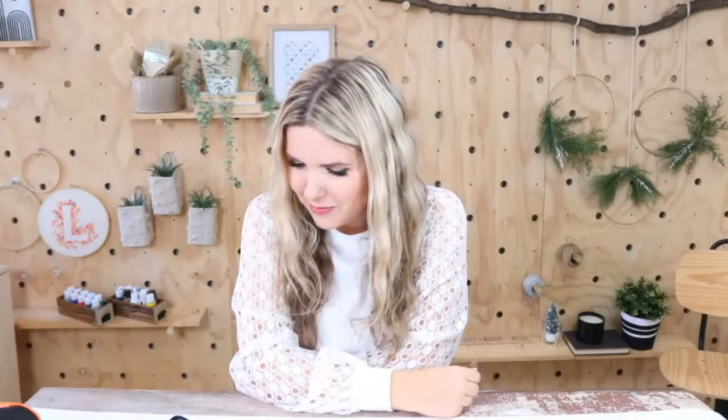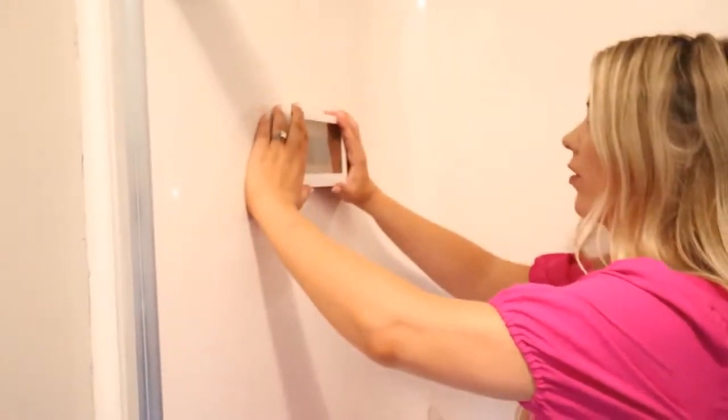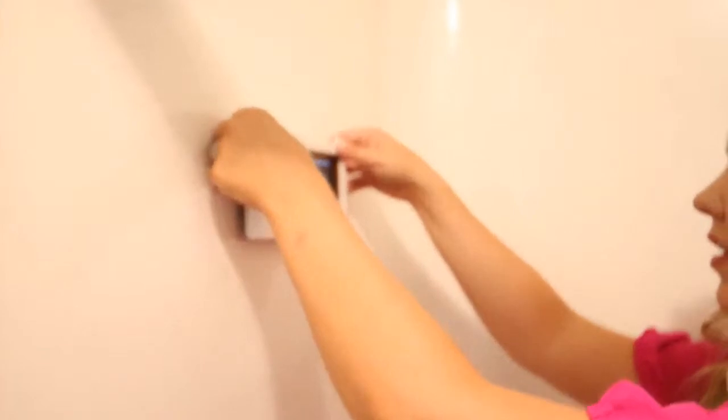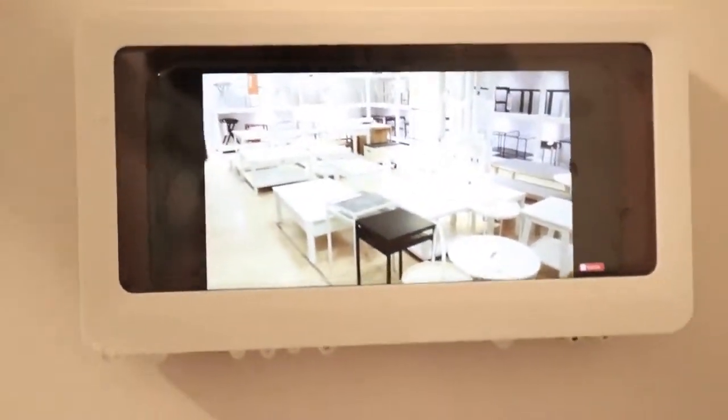Okay, so this next one is our wall mount shower phone holder. This is hanging in my bathroom right now, you guys. And I'm going to tell you, I love this thing. I use it all the time. I always try to watch a fun show. Lately I've been watching Seinfeld when I'm in the shower because that just went on Netflix. A lot of times I would watch Big Bang Theory on there.